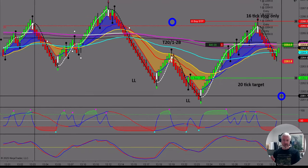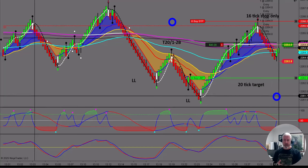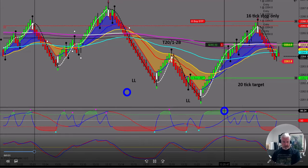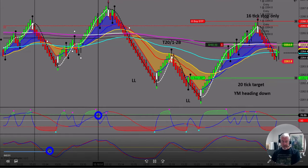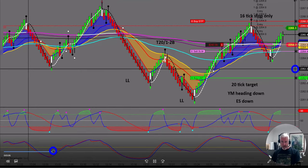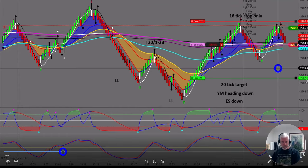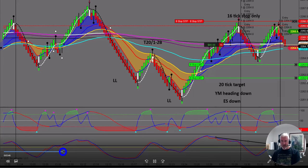Now I don't always get 20 ticks. For example, if I cut a trade because I might be at a pivot or an area of support or resistance, I might cut a trade. Let's just move this along, because I do want to show you some other trades from Friday's, I think it was, when I was meant to be recording this video.